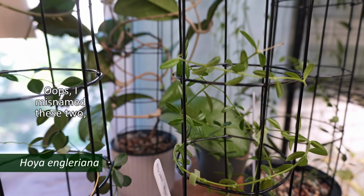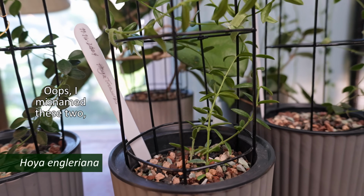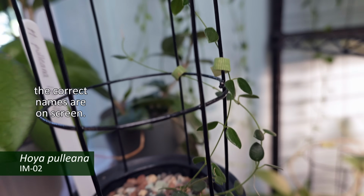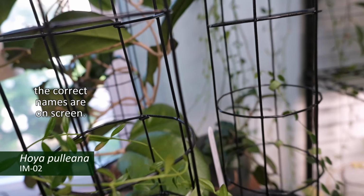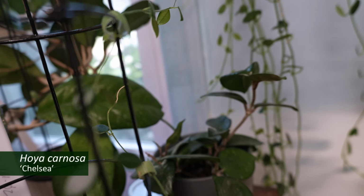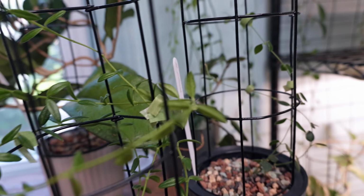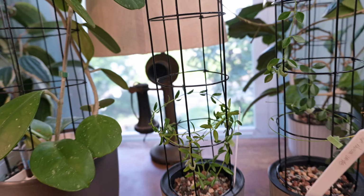Next to that is Hoya Puliana IM02. And finally, Hoya engleriana. They're all doing really well in this location. And tucked back in there is a little Hoya Chelsea. I haven't found a home for yet, but maybe someday soon. And that's what lives on the desk.